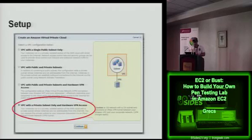So whenever you push that button, this is what comes up. Now this is the wizard, so this is the easy one, but you basically get three options. The first one, you basically have your VPC, and by default, each instance has private IPs, and then they also have public IPs. And that didn't really fit for what I was looking for.